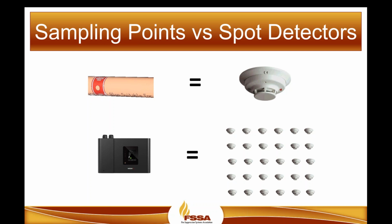We set low and high airflow values on the piping, on the commissioning of the system, so that in the event that holes are blocked up, we will get a low airflow fault, and in the event that the piping's compromised, broken, or separated, we get a high airflow. And that's as per NFPA 72. We have to follow these practices.